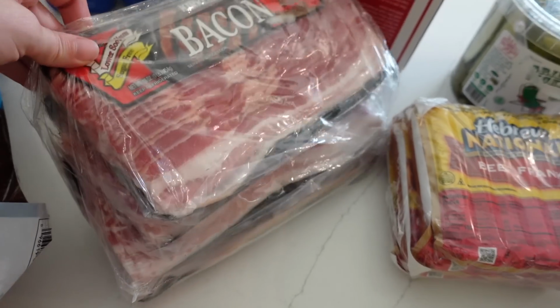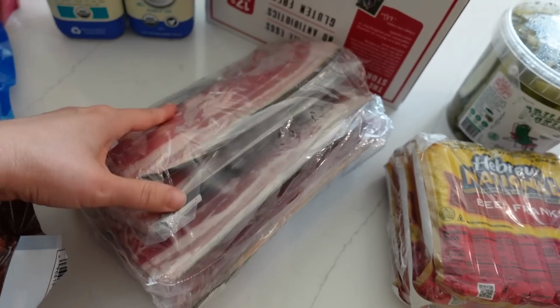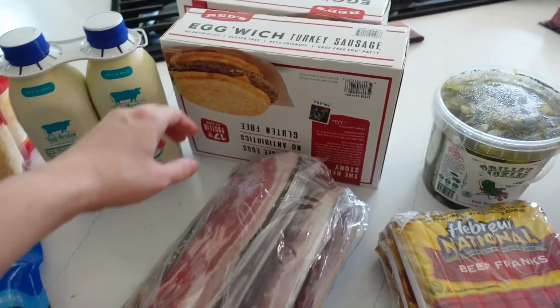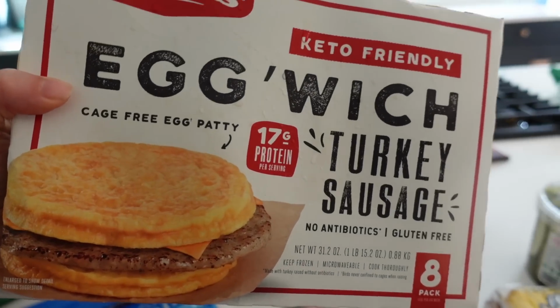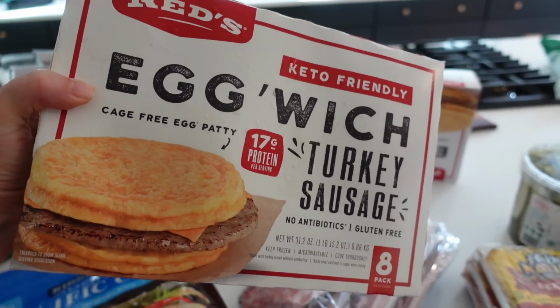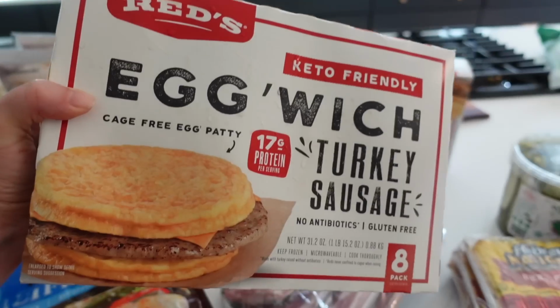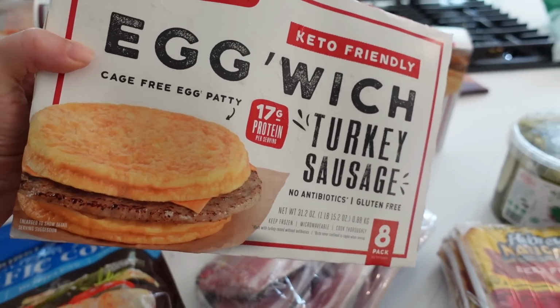And then a big, big package of bacon. We love to do brunches and that kind of thing or put them into recipes. So we'll definitely go through a bunch of bacon. And then these are one of my favorites from Costco lately, the egg and turkey sandwiches. It's just eggs and turkey and cheese and they're super yummy. Just pop them in the microwave, super easy to make. And Lincoln loves these. We love to just make an easy breakfast in the morning sometimes. So we'll do these a lot.